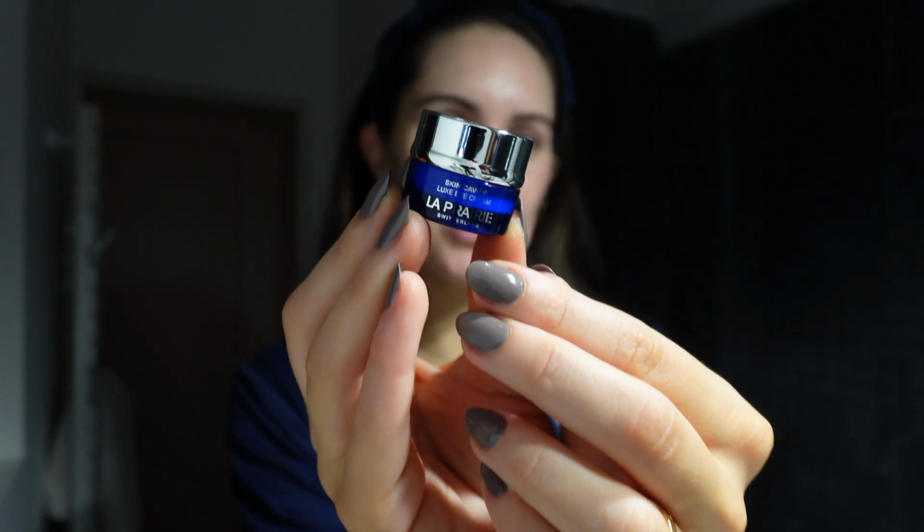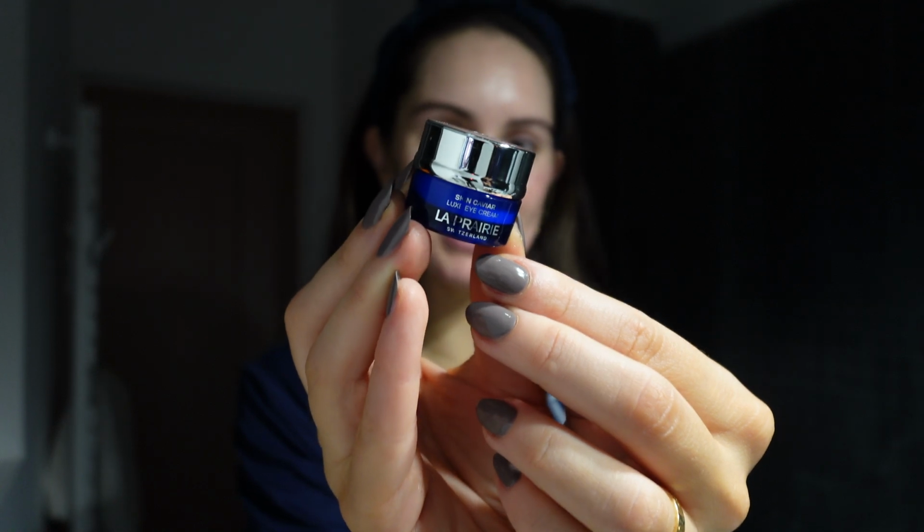For eye cream, I'm gonna do the Skin Caviar Luxe by La Prairie. This is one of those products that you can really see a difference when you're using it. All around the eye area.